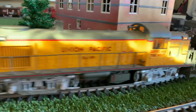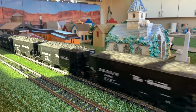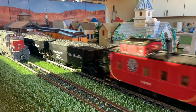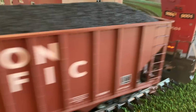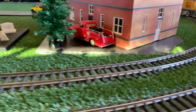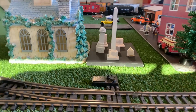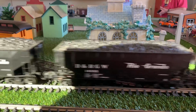And so I finally got the bright idea last year in the middle of the winter that I'd lived here 5 years and still haven't had any trains running. And so I got the bright idea to put a railroad in here, and my wife agreed, and so we did. We cleaned it out and built this big 42-inch high platform, and here we go.